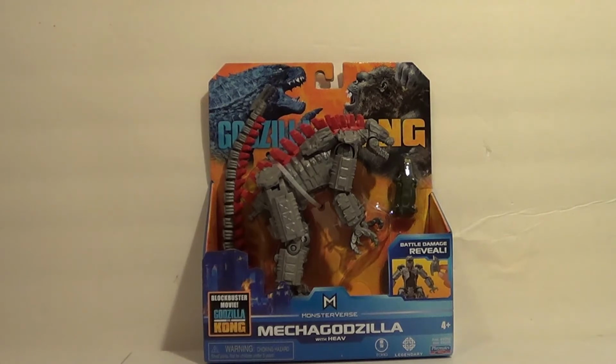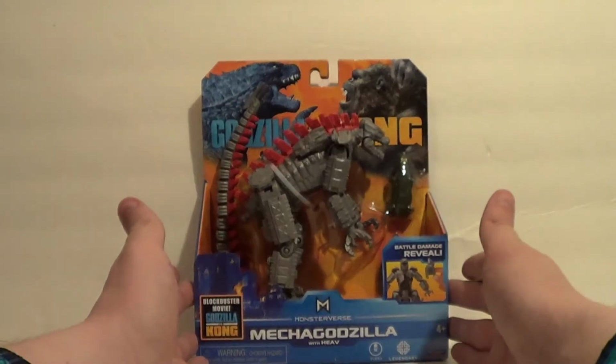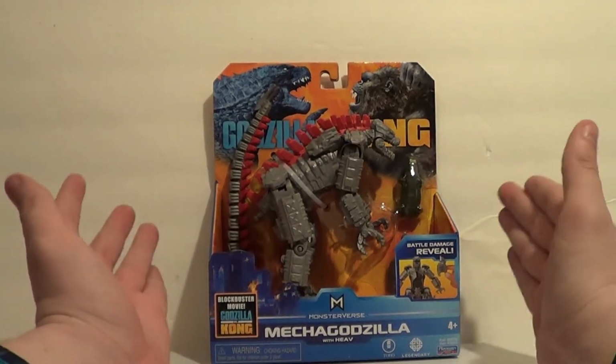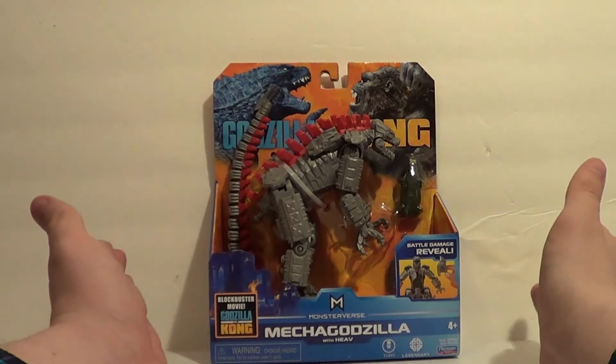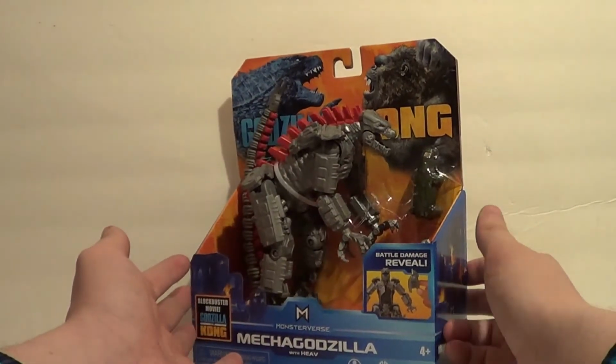Here we have the MechaGodzilla. I'm not going to get the big MechaGodzilla. I'm really only getting the figures in this scale, and not even all of them at that. But I had to have the MechaGodzilla, of course. They'll probably make a monster art of this. That might even be announced by the time this is up, but I'd much prefer this.